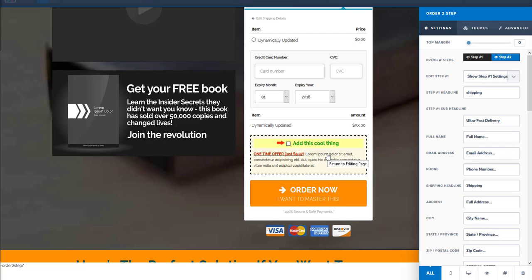It says one-time offer, but this is typically what's called an order bump. Here's where we put in something where we can immediately start making profit, even if we don't have the OTO, the one-time offer on the second page, in place. We can just have this all done right here with an order bump.